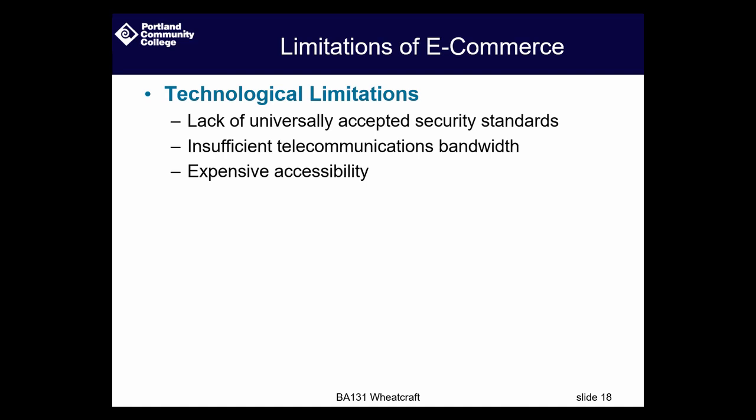A big issue is also that we don't have the bandwidth to handle all these purchases. Now, this is not so much an issue in major U.S. cities, although it can be an issue as you get into outlying areas of this country, but it's certainly an issue when you get outside of the U.S. and Western Europe and other areas around the world. If you have all these fancy high-resolution graphics on your e-commerce website, it can take forever to load a page, and you will frustrate your customer that's trying to buy an item.